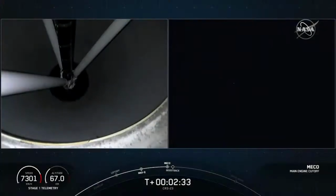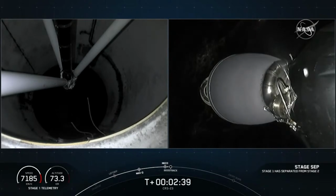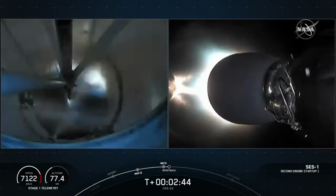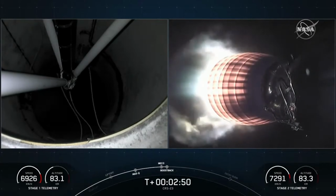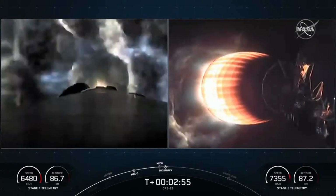Main engine cutoff. Stage separation confirmed. Impact ignition. Stage 1 boost back burn startup.